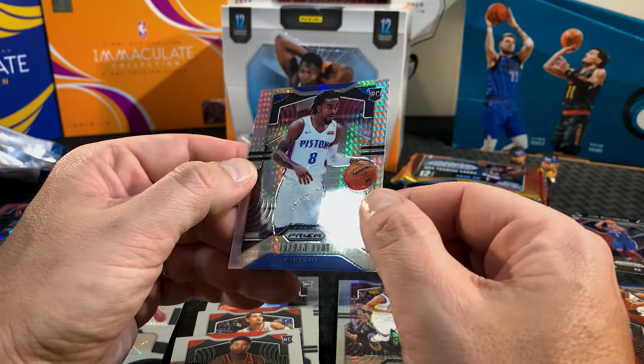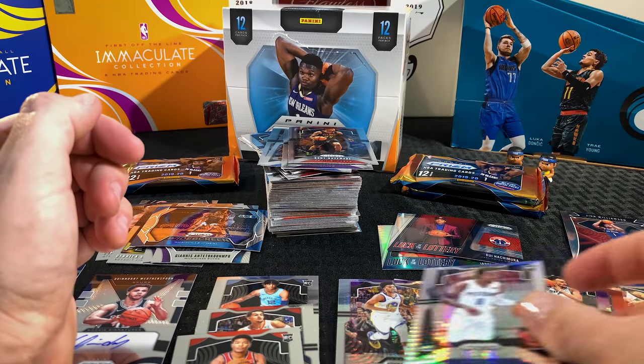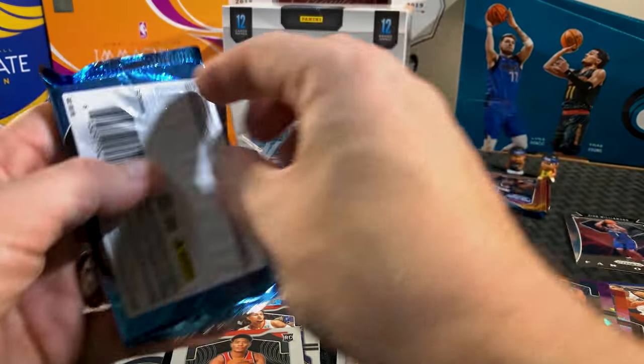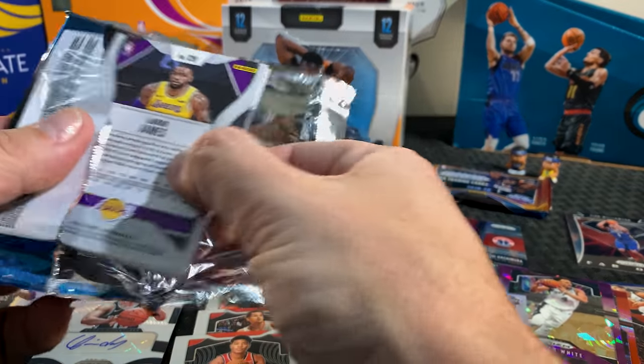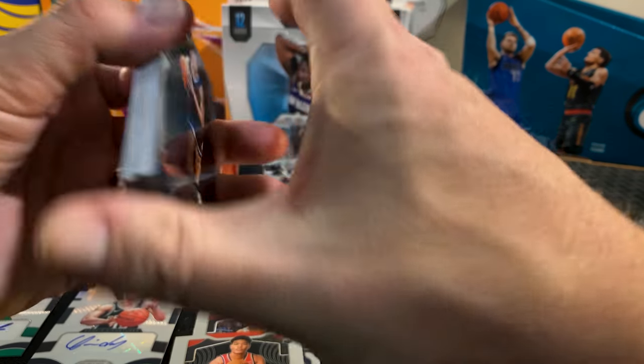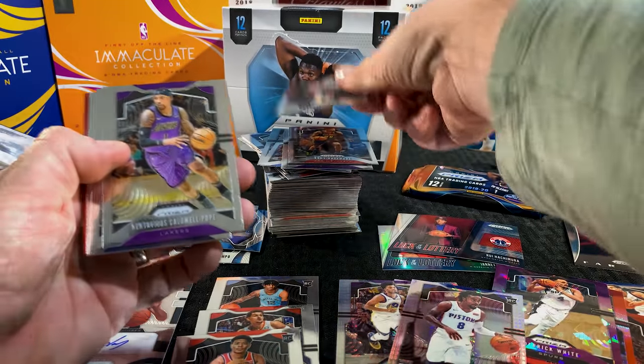Still, Prism rookie. Shimmy, shimmy. You can hang out down here, bud. All right, three packs to go. It's going to be a 20-minute little thing. Hey, look, LeBron in the back. It's not the worst thing. Brandon Clark. That's not the worst thing either.